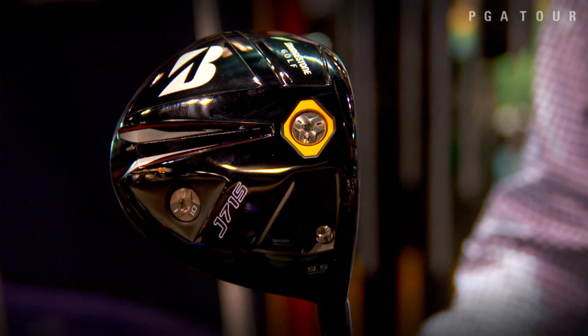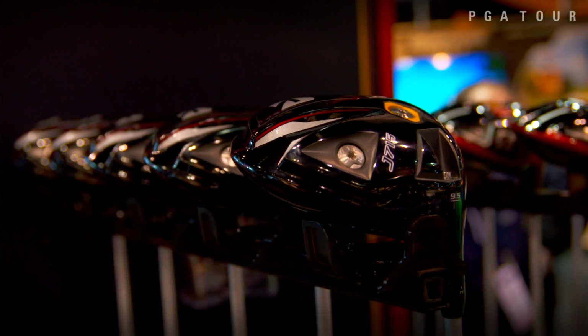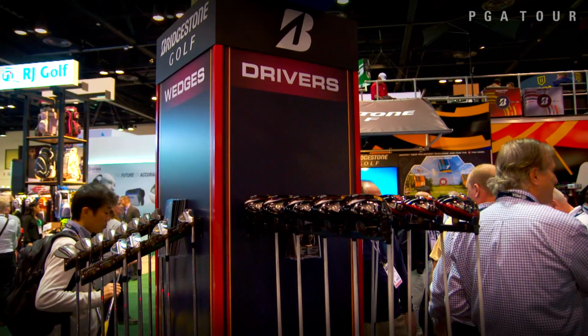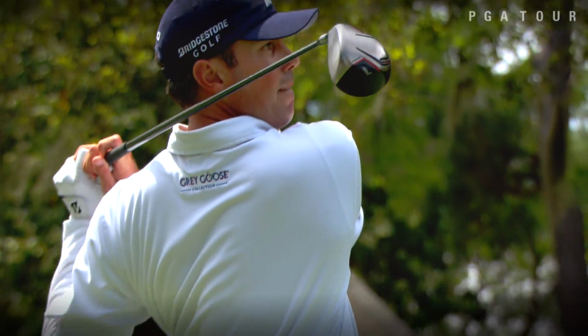Okay, so we talked about Titleist and the popular golf balls that they have. When you think Bridgestone, you also think golf balls, but Bridgestone's trying to change that a little bit this year. They've released a new line of clubs, which could really change the game for their players, Matt Kuchar, Brandt Snedeker, and the likes. You know, this is a huge year for Bridgestone. They are really ramping up their clubs, especially on tour, starting with their drivers, the new J715, 460cc head, a little bit more of a tour shape, black classic crown that a lot of guys use.